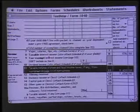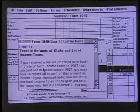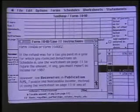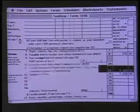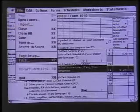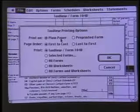If I had a question about one of the items and wanted instructions, I would double click on the text, and I have the IRS instructions on a line-by-line basis, exactly word for word from the booklet. And we can have them for all the forms and schedules just by double clicking. And then when I'm done with the return, what I want to do is print it out, sign it, and send it in. And of course you can do that, printing all your forms and schedules directly onto plain paper.